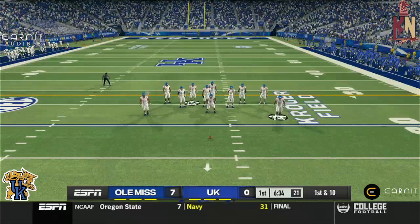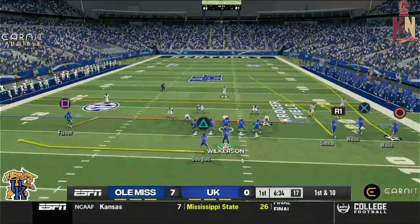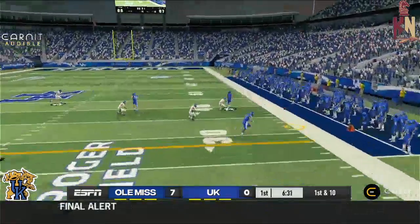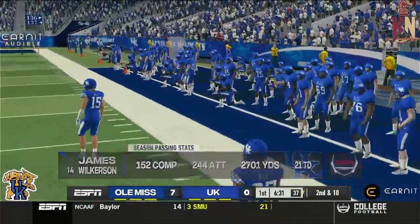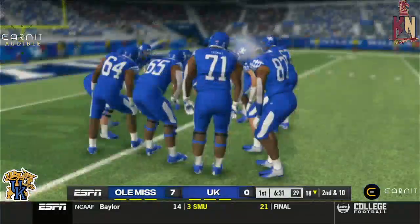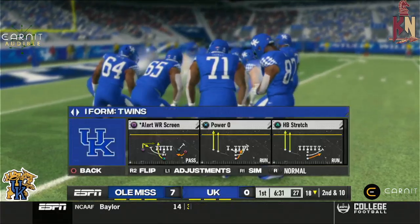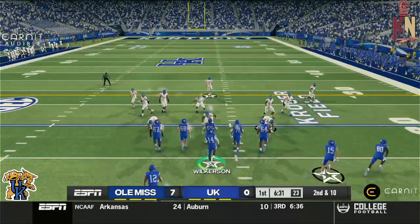The quarterback leads the team out on the field for the first drive. Wilkerson's the kind of guy that could end up with some national honors because right now he's leading the conference statistically. So it's 2nd and 10. Ball on their own 18.